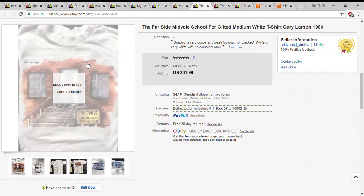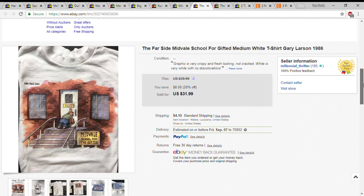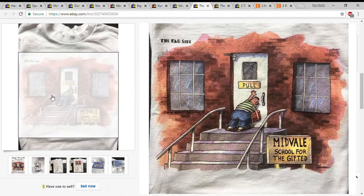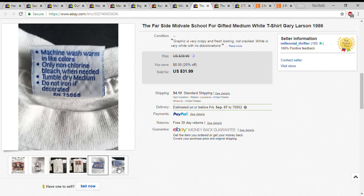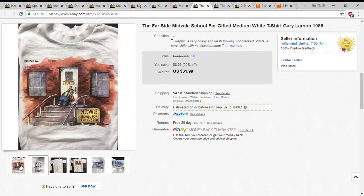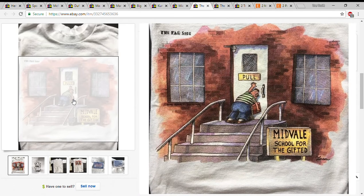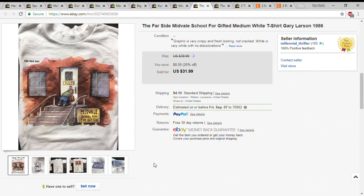Anyway, this was a really fun t-shirt. It was vintage from 1986. And yeah, 1986. Oh, it was made in USA. Let's see. Apparently, I did not get the year in a picture. I usually try to. Anyway, this is a pretty famous one by Gary Larson. And I bought it for $2 at a Goodwill.